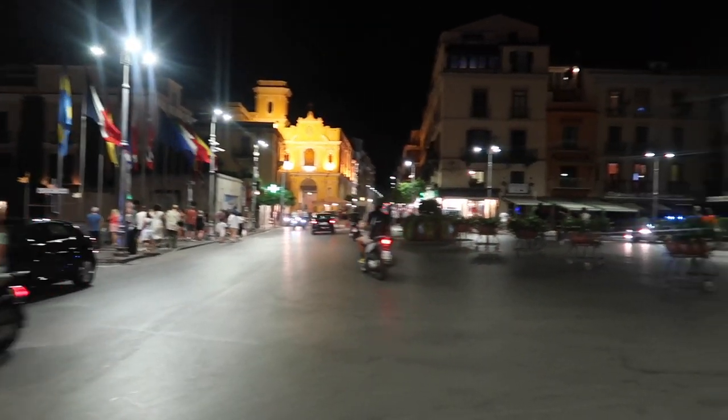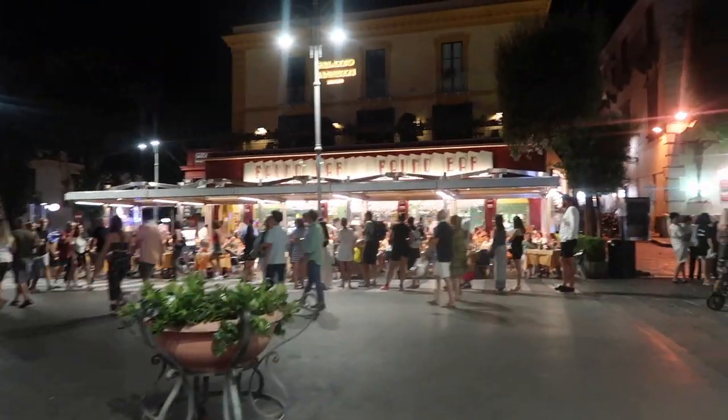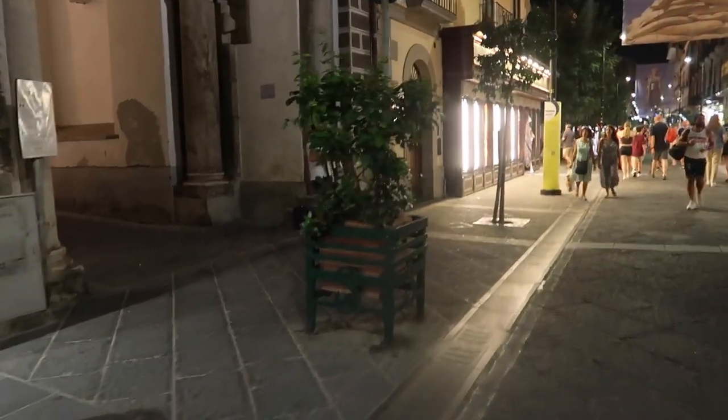Here's Sorrento's main square at night. The queues for places. Check out the queue for this place. See the guy that was sitting down before?